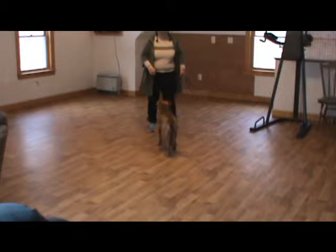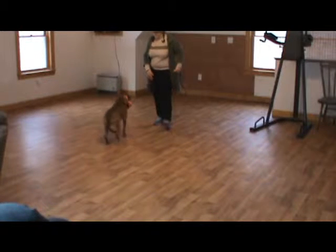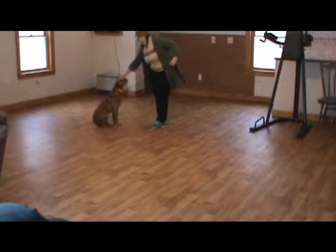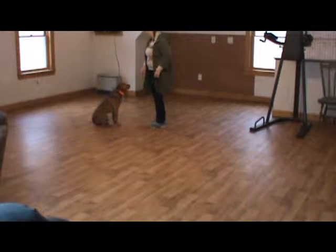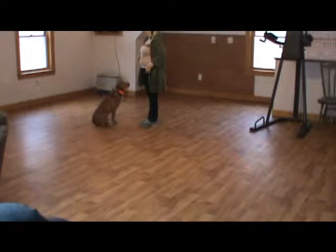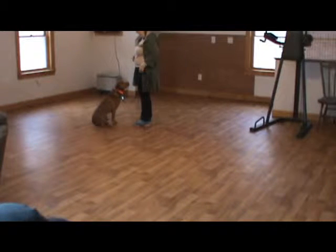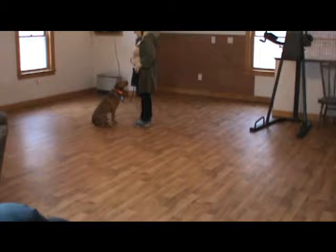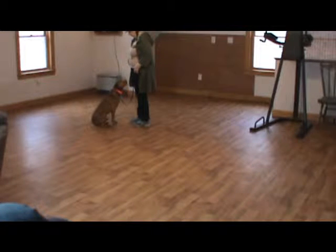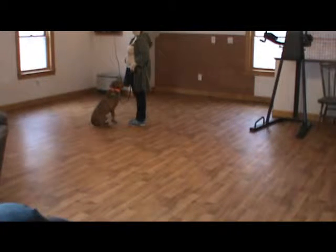Tonka, let's go. Good. Sit. No, Tonka, let's go. Good. Sit. Stay. Good, stay. Good, Tonka. So we're just having him do stays close beside me for approximately a minute.